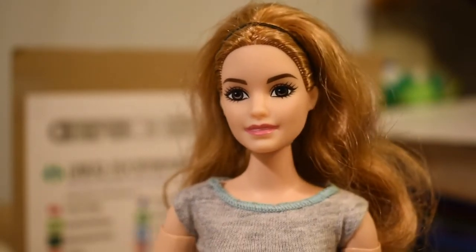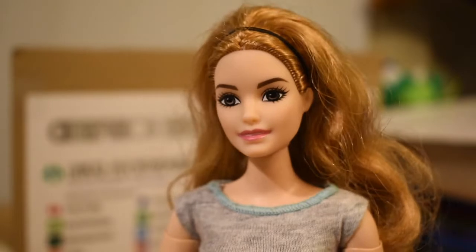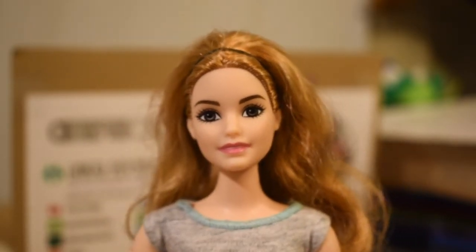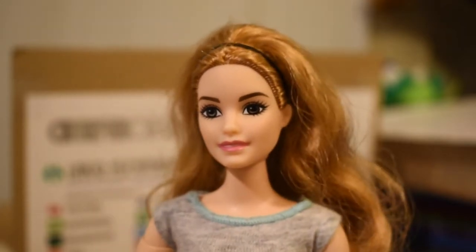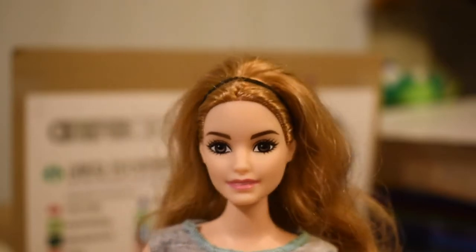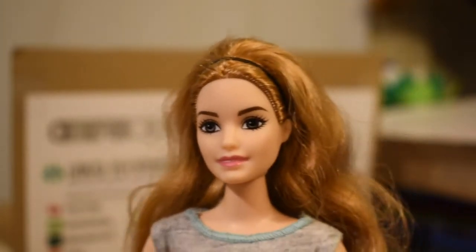Her face looks a little more plump on the curvy neck knob. She's got kind of a squarish nose, and her face is a little more square as well. I don't have one in brunette. I've got this honey blonde one from the Made to Move Barbie.